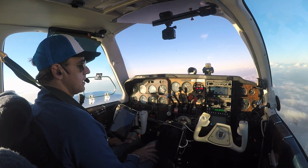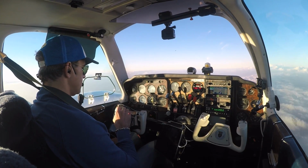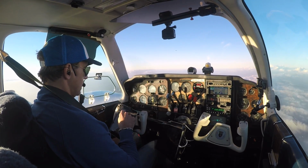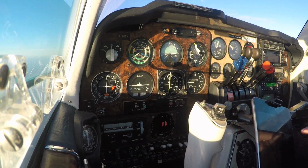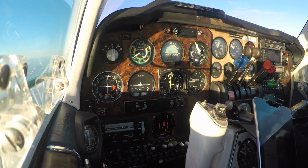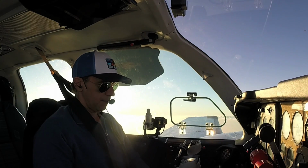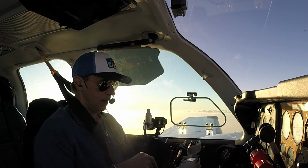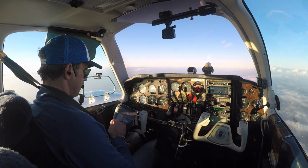I'm often asked what I do, which I usually try to edit out as much as I can. In this case, preparing for an approach, I'll go ahead and come to the flight plan page, go to procedures, and select approach. There's an ILS or localizer for 31, and there's an RNAV for 31. So I'm going to go ahead and load the RNAV.